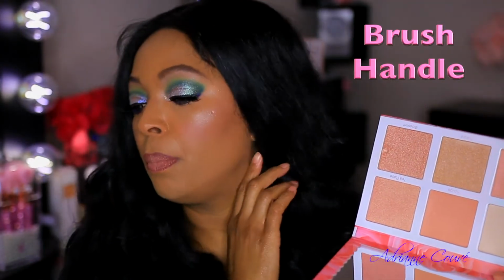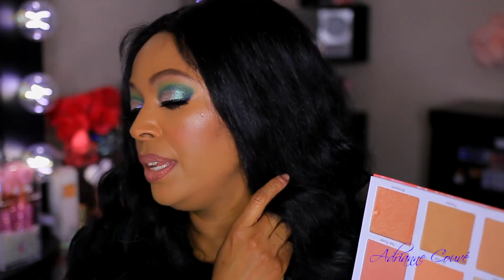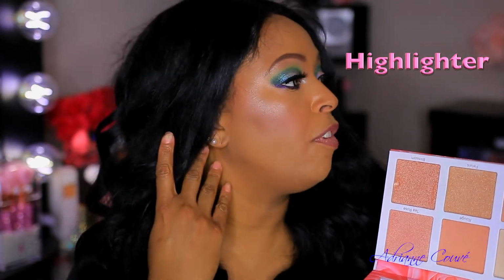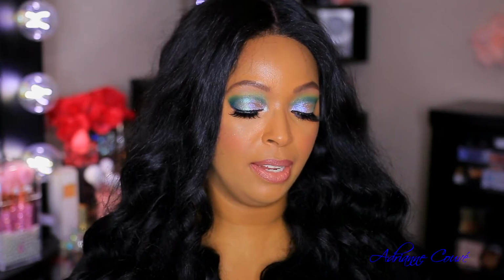And this is the shade that I'm wearing right now. This shade here is what I have on my cheeks right now, so you actually get a live swatch of this one. But I picked this up from a BoxyCharm add-on. I'm not sure how much I paid for it, but I am happy to have it. I know this is not a new palette, and I'm just swatching the first 4 shades here.